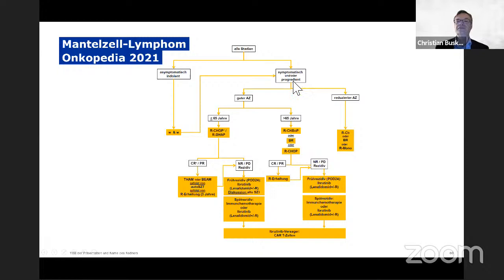So when your patients have classical mantle cell lymphoma and you have a good ECOG, so they are fit, what you do when they are younger than 65 years, you give R-CHOP, R-DHAP. When they have a CR or PR, you give autologous stem cell transplantation followed by rituximab maintenance. When they do not respond, so where they have an early relapse or they are refractory, go for ibrutinib and discuss with the patient allogeneic stem cell transplantation. When they have a late relapse, as discussed, immunochemotherapy is still an option, or you can go for ibrutinib.